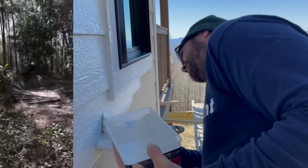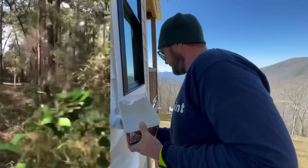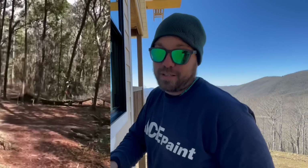Jono's been down at Santos, is that right? Mountain biking for like a week? Alafaya. If you're a mountain biker, you know what that is. If you're not, you have no idea. But it's a cool place. Amazing. Mountain biking in Florida. Yeah, who would have thought?